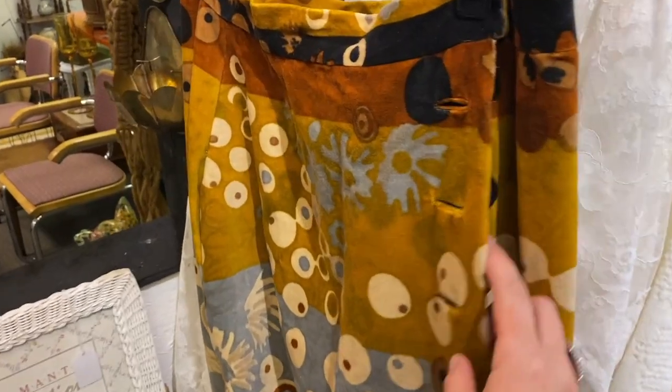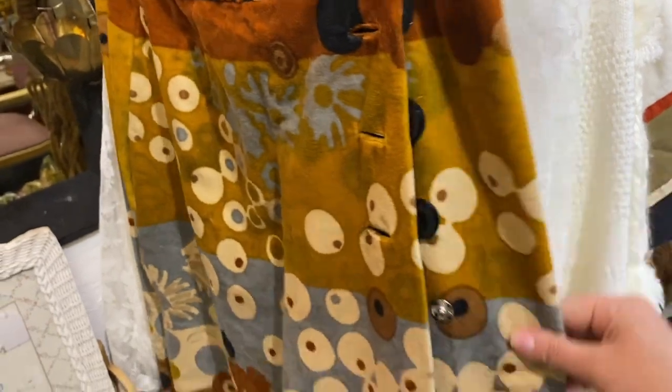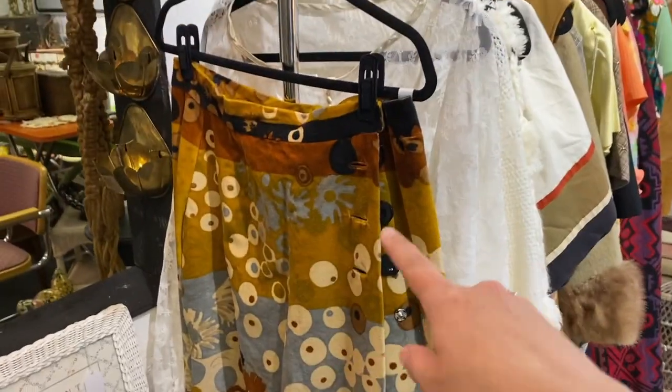I'm not getting it for myself because it is a little bit too long, but check this out. It is like 1970s perfection. And I love that it's a wrap skirt too.